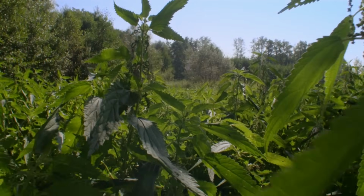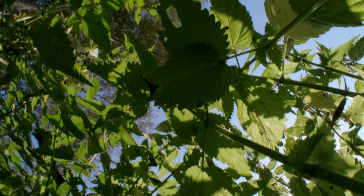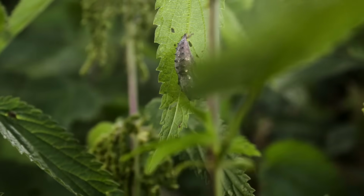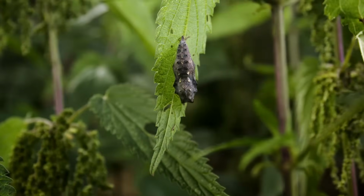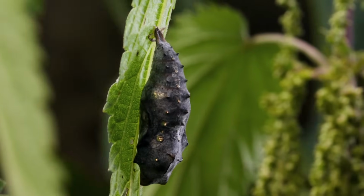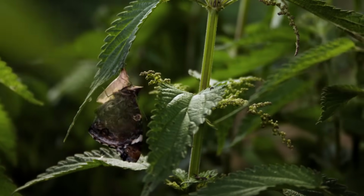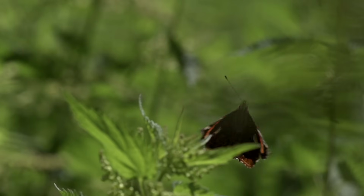A thick stand of nettles at the woodland edge provides good cover for caterpillars and the developing pupae. It's the birthing pool of many butterflies. Inside the chrysalis, the caterpillar's body is undergoing an extraordinary change. It's broken down into a nutrient-rich soup and reassembled to form the parts of a butterfly. It's one of nature's most remarkable events.